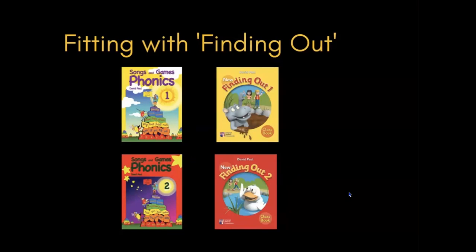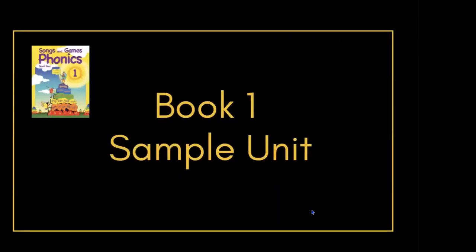There are also a lot of interactive worksheets which can be used with both courses, and I'll talk about those in a little bit. There are thousands of them, which go with both courses. Let me just move on a little bit, and then that'll make sense in a minute. Let's just briefly look at a sample unit.